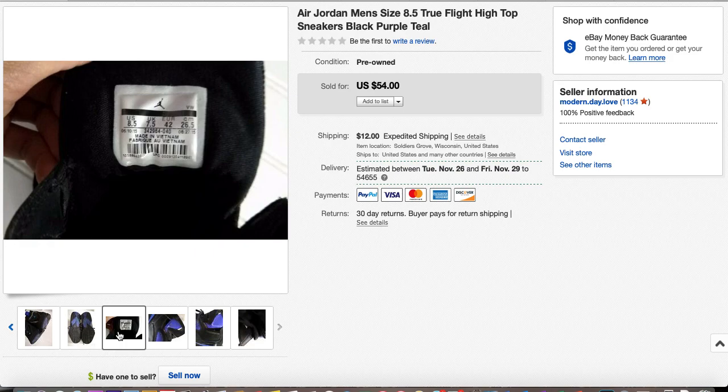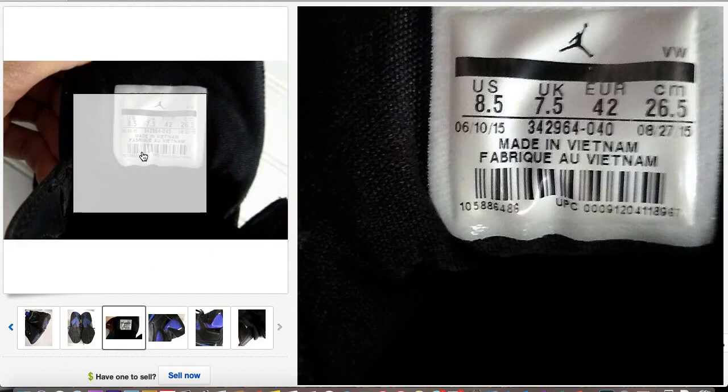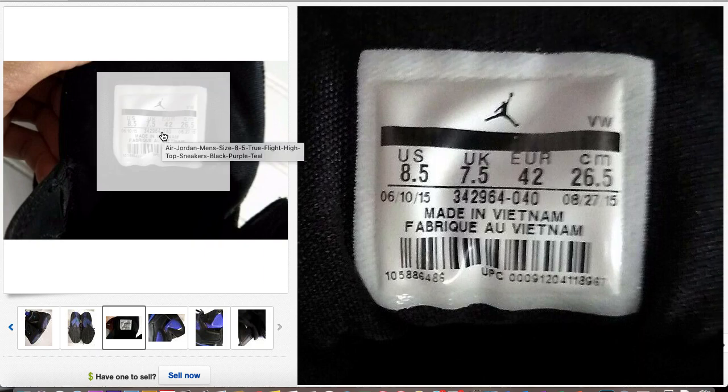Lately, I've been getting a lot of messages from buyers asking for a better price, and that's totally fine for buyers to reach out. So, just in case you're not aware of how to look these up, the style number is right in the middle of the tag there. This tag is usually on the tongue. Every once in a while, it's on the inside side of the shoe. In this case, the 342964 is the style and the 040 is the color code. So if you enter that number into Google, it should come up right away with the exact shoe that you have. And if it doesn't, you need to be concerned that you might be looking at a fake.